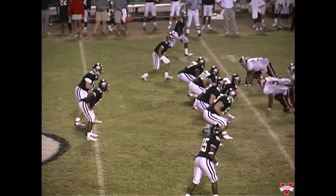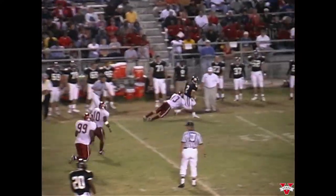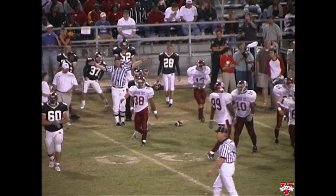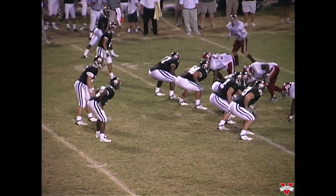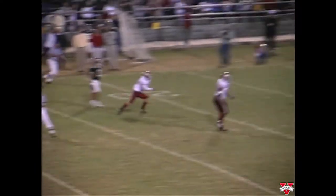Second and 9 from our own 41-yard line. Bonner. Left out here in the flat. Greer makes the catch at 35. Gets across the 30 to 29. First and 10 for the Blazers. Off into Carlos Johnson. To the right side of Bonner is Tyran Robinson. Bonner looking to throw it. Over the middle. Lawson makes the catch.